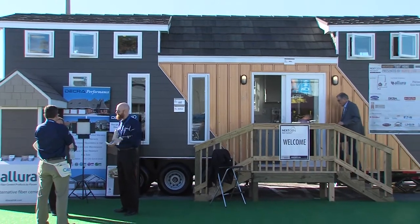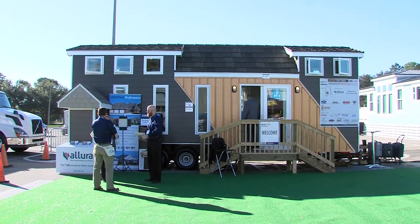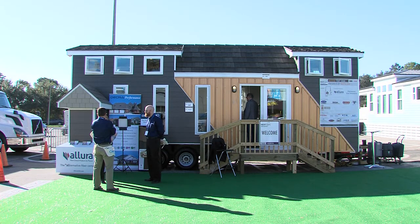Oh my gosh, I'm so excited to be here in this gorgeous tiny home. I've heard about them on TV. They have the show, the special, and to actually be inside one and to see just how it all lays out and these amazing details is really, really fun. So welcome, and please tell us all about it. Thank you very much. Super happy to be here.